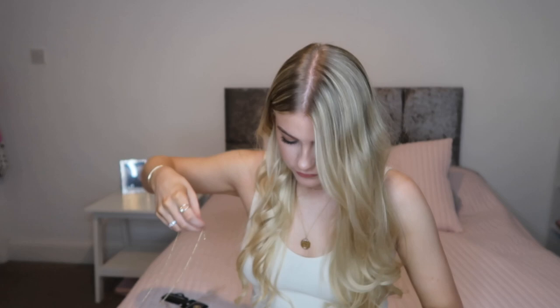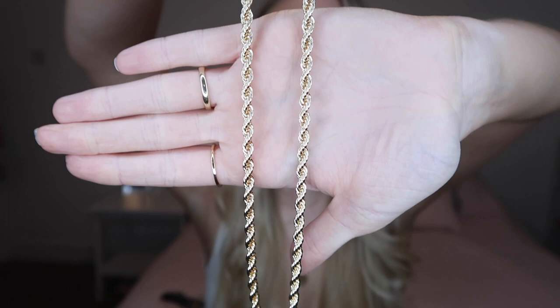And then there's this one, which is slightly thicker. Is it focusing? I can't see. You see that? It's just slightly thicker. And then there's this one, which is kind of similar to the one my mum has, but this is a little bit thicker than the one my mum has. But yeah, just a lovely gold chain. And I thought, again, nice to layer with because I like layering necklaces, but I don't know if you can see these ones.